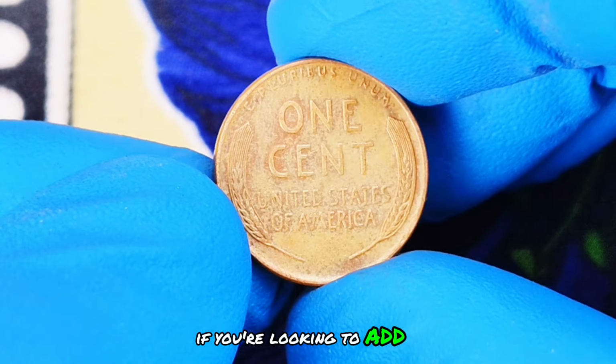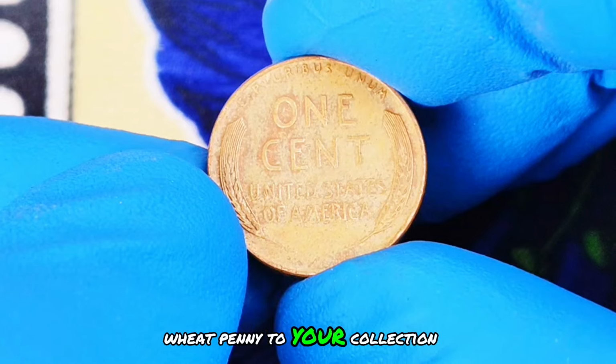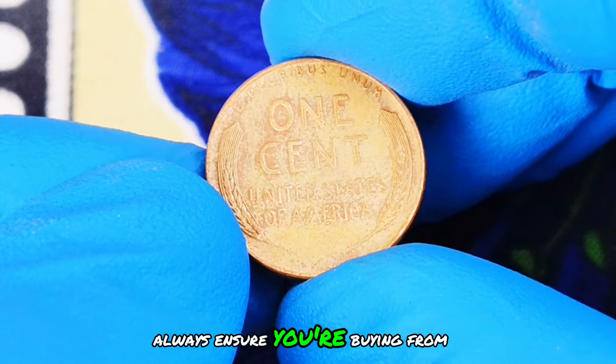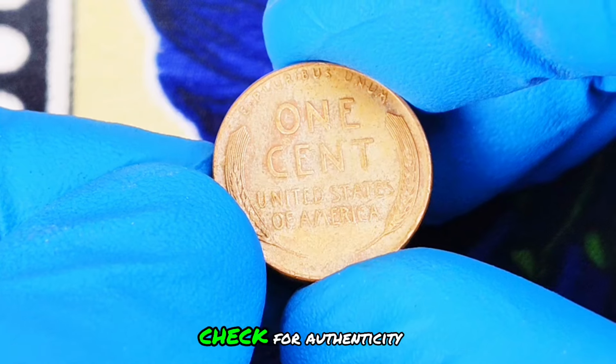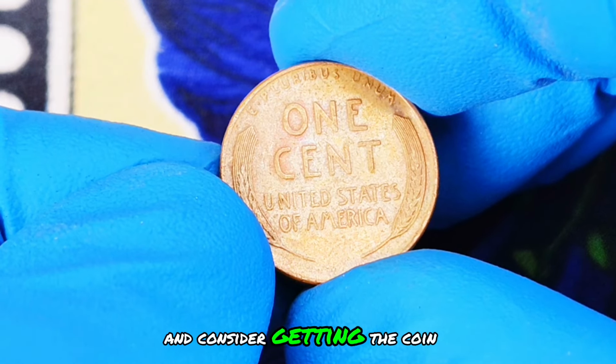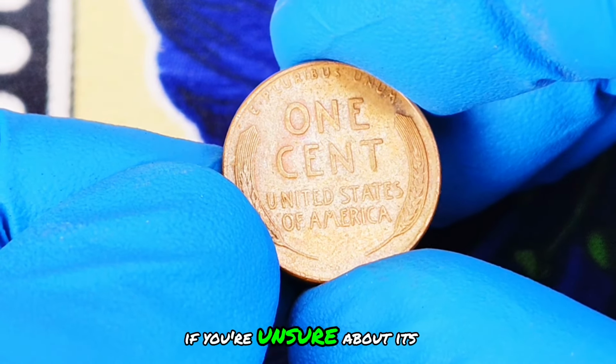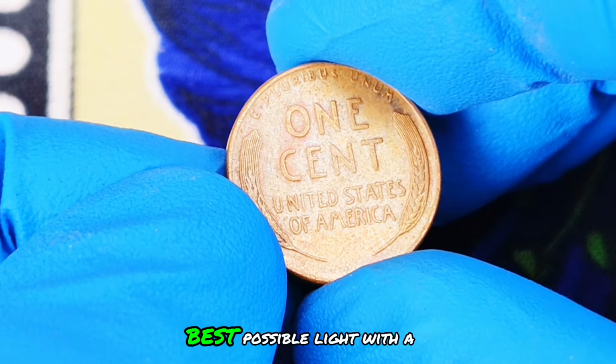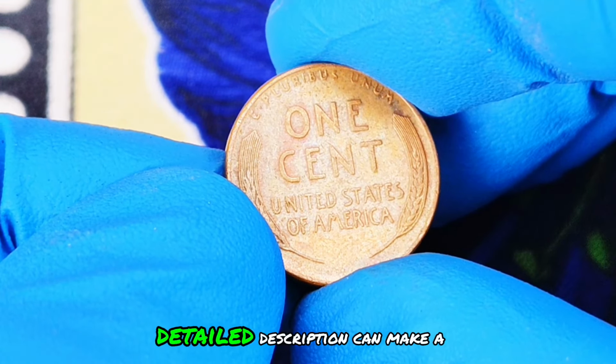If you're looking to add a 1958 D Wheat penny to your collection or assess one you already own, here are a few tips. Always ensure you're buying from reputable dealers, check for authenticity, and consider getting the coin professionally graded if you're unsure about its condition. And if you're selling, presenting your coin in the best possible light with a clear, detailed description can make a big difference.